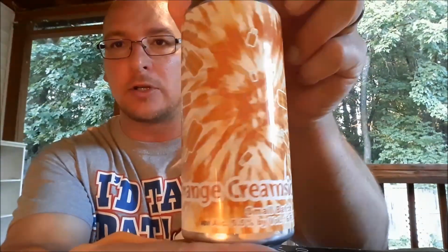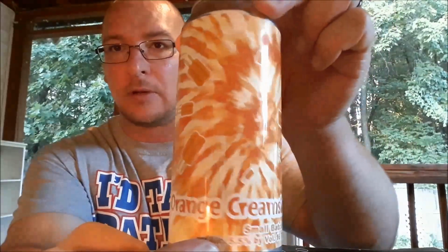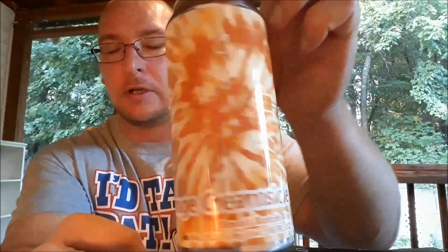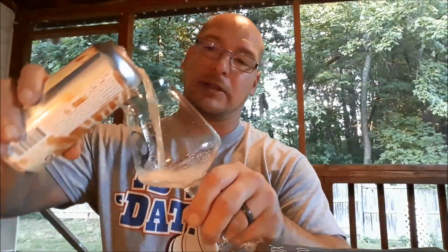That is the label art right there. It's like a tie-dyed orange with a bunch of orange creamsicles flying towards the center or out of the center. Who knows? Could be imploding or exploding. I don't know, but I'm about to pop this open and get into it. There's no born on date on this can, so I do not know the freshness of the beer itself.